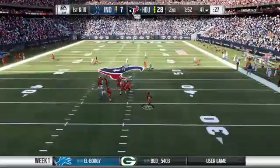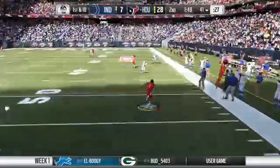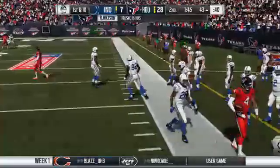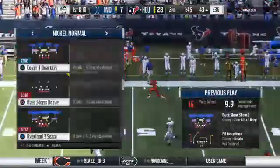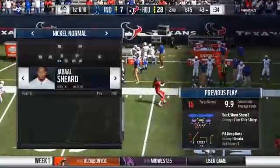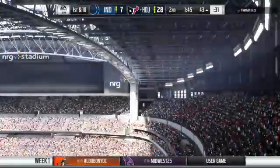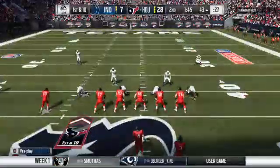After the interception, here's Watson, eluding the pressure right. Still fighting. And he gets this to the other side of midfield across the 45 before going out. 16 yards right off the bat and a first down. Man, defensively, that hurts. They got him out of his rhythm. They had him hemmed in, but somehow he was able to tuck it away and get away for a gain.